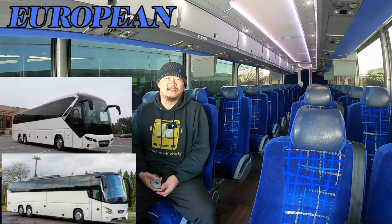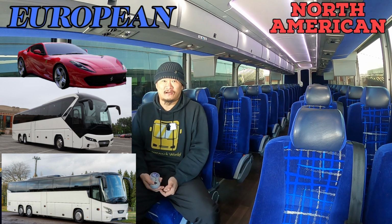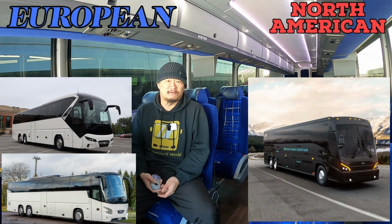European coach designs tend to make their coach bodies more sports car-like. Now, I will say that North American coach designs are starting to catch up to this trend, but all I can say is North American coaches do seem boxier when you put them next to a European bus.